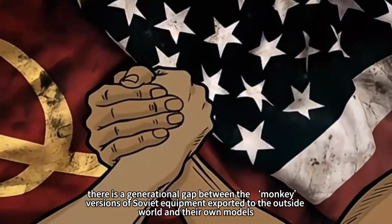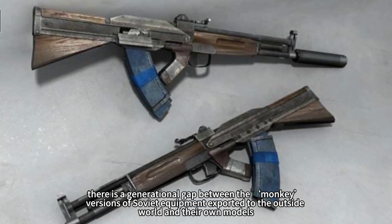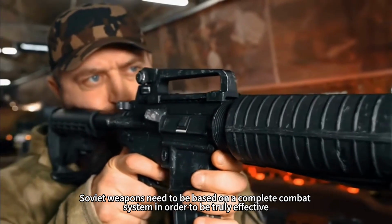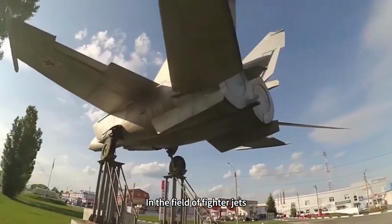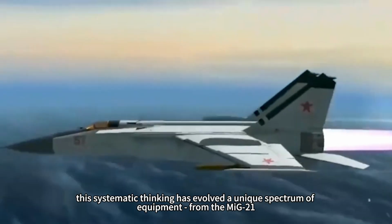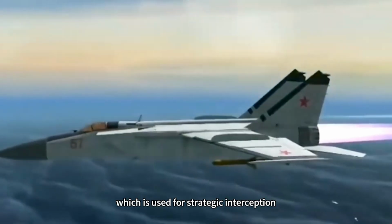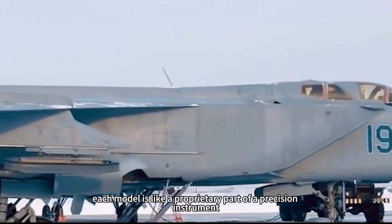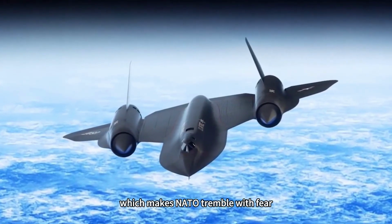There is a generational gap between the monkey versions of Soviet equipment exported to the outside world and their own models, and more critically, Soviet weapons need to be based on a complete combat system in order to be truly effective. In the field of fighter jets, this systematic thinking has evolved a unique spectrum of equipment from the MiG-21, which focuses on air combat, to the MiG-25, which is used for strategic interception. Each model is like a proprietary part of a precision instrument, which together builds the Great Wall of the Air, which makes NATO tremble with fear.